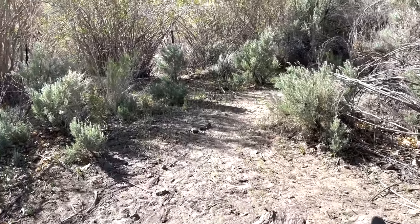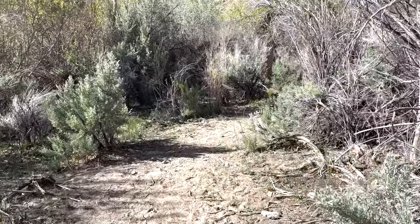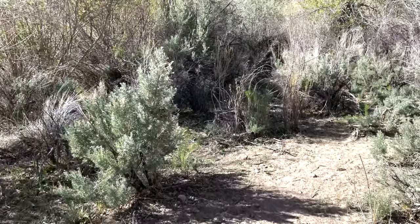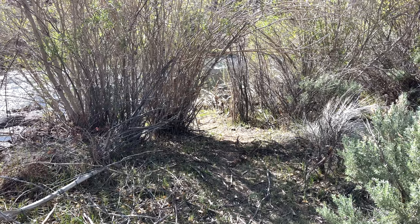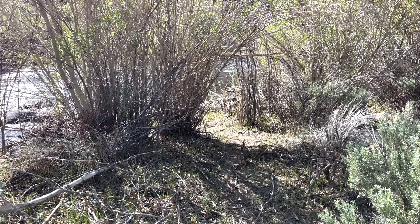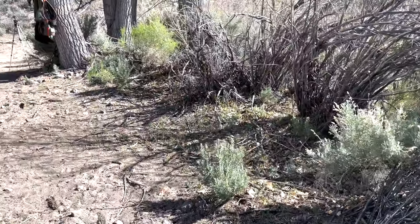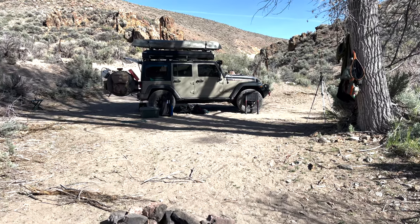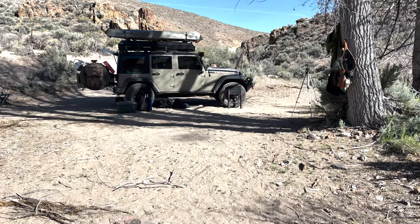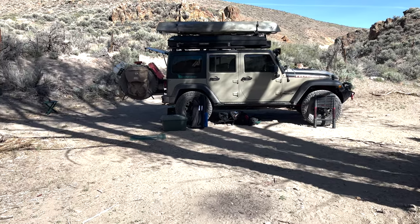The campsite has multiple little trails to get down to the river. There's one going off that way, another one going off that way. Once you're down in the river, it's not deep, at least to the spots I've seen so far. So you can wade in if you have waders, or if it's hot and you just want to walk in with shorts, which is a lot of times what I do. But it's a pretty level campsite. You could definitely fit two rigs in here, no problem.